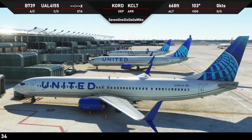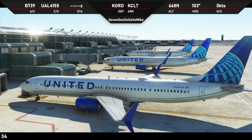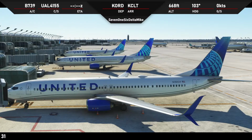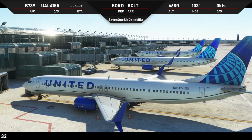You're looking at it. Pretty excited. The new PMDG 737-900ER out of Chicago KORD this evening. Got the time rolled back about 6 hours just to get in some daylight here. I don't fly out of Chicago very often. I do in the real world, but I don't fly out of there often in the sim.